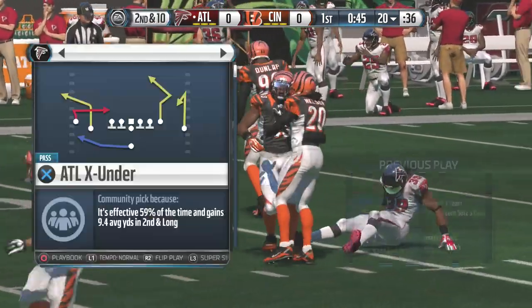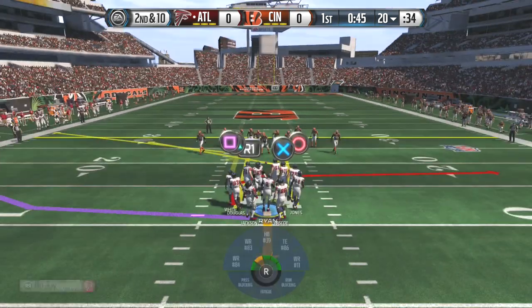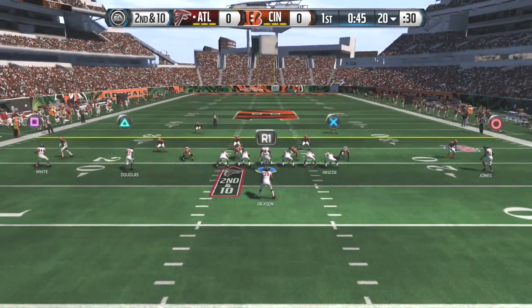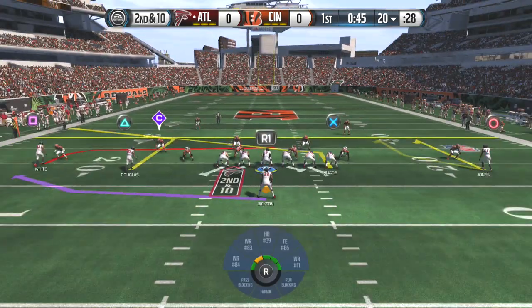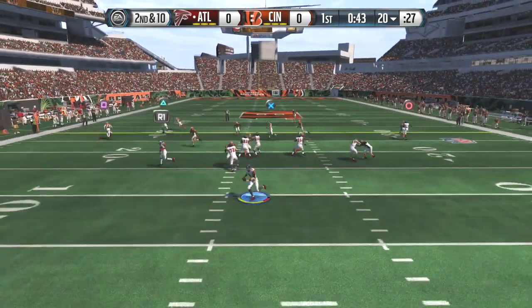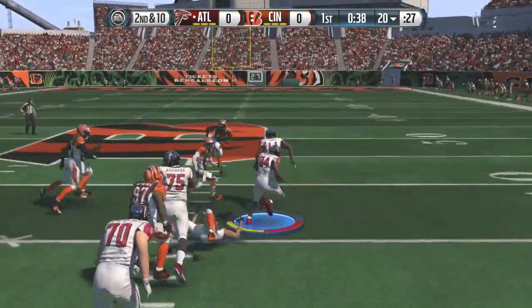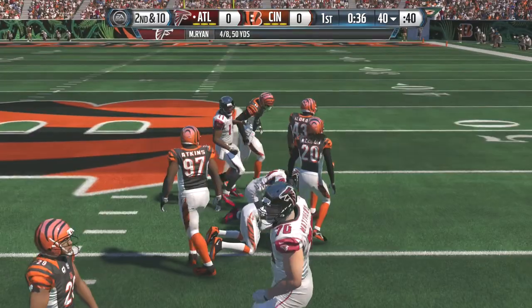Boy, it must be hard just to knock the football down. That time he's in good position because, you know, the defender wanted to go for the interception, but he played it smart and knocked it down instead. 2nd and 10. Out of the pocket. Looking across the middle. Ryan hits Roddy White. They'll mark him at the 40.